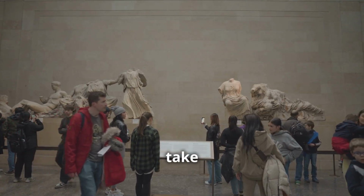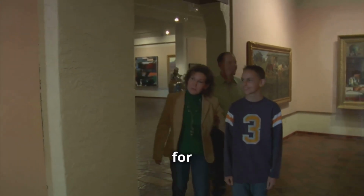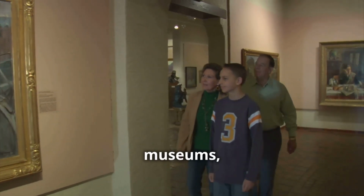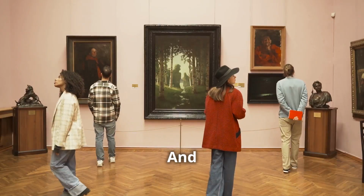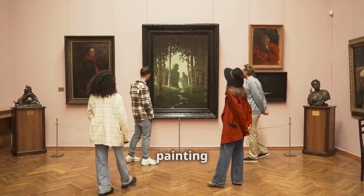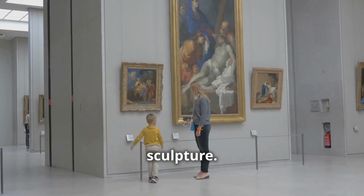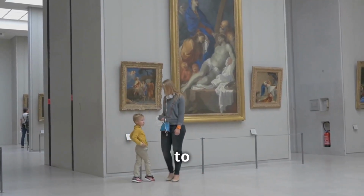Now it's your turn to take the next step. Get out there and explore these cultural treasures for yourself. Visit the museums, take your time, and let the art speak to you. And remember, you don't need to be an art historian to appreciate a beautiful painting or a thought-provoking sculpture. Art is for everyone, and there's no right or wrong way to enjoy it.